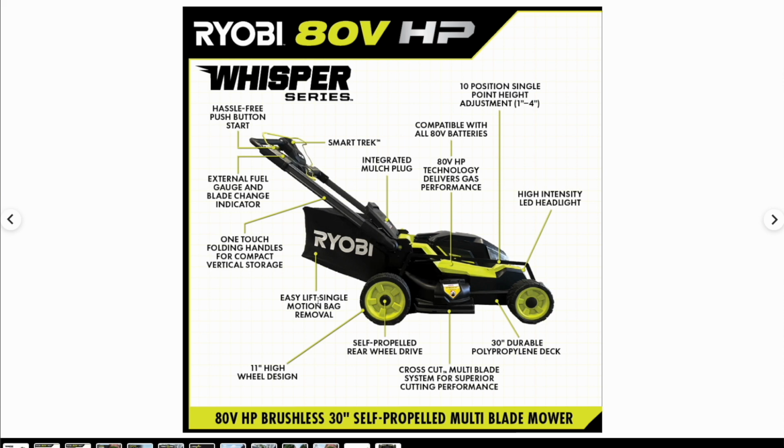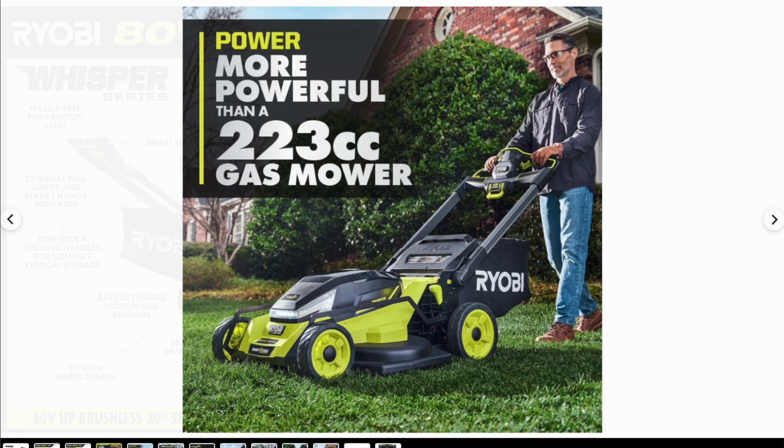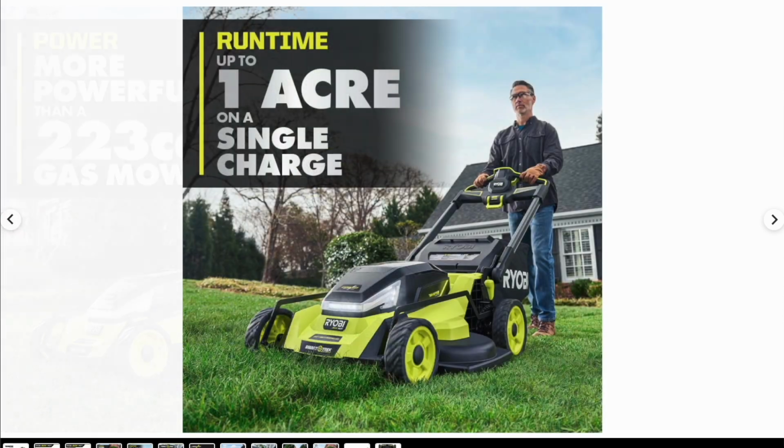Hassle-free push-button start. The Smart Trek integrated mulch plug, and it's compatible with all 80-volt batteries. 80-volt horsepower technology delivers gas performance. Very interesting here. So lots of things that I'm curious to learn about. We've got some staged photos here. I wonder how much of these are photoshopped, but you can get an idea of what it looks like. This is a good picture right here. Runtime up to 1 acre on a single charge. That's 43,560 square feet for those of you keeping score.